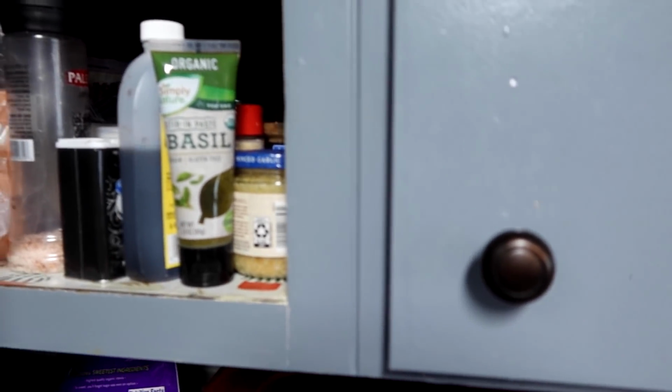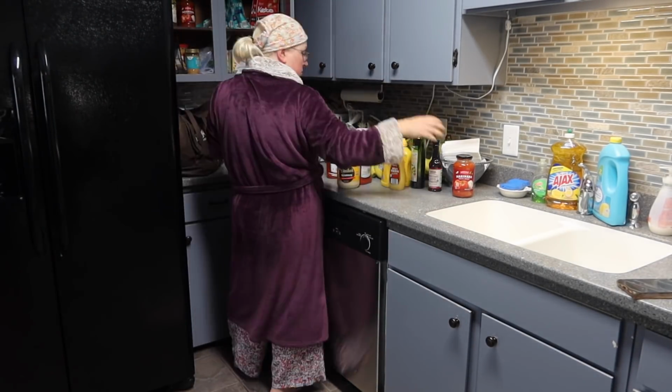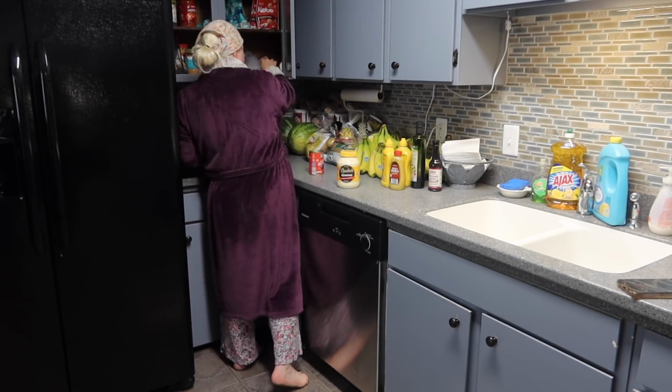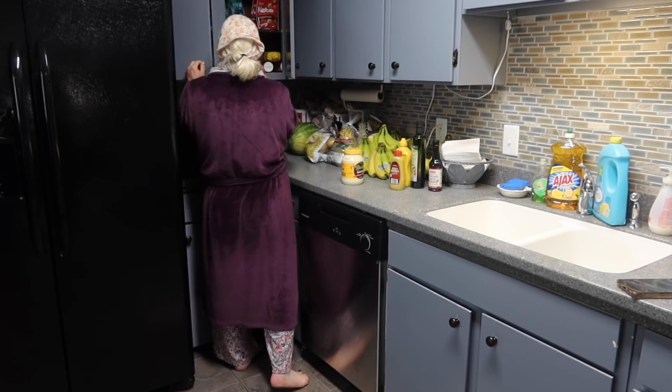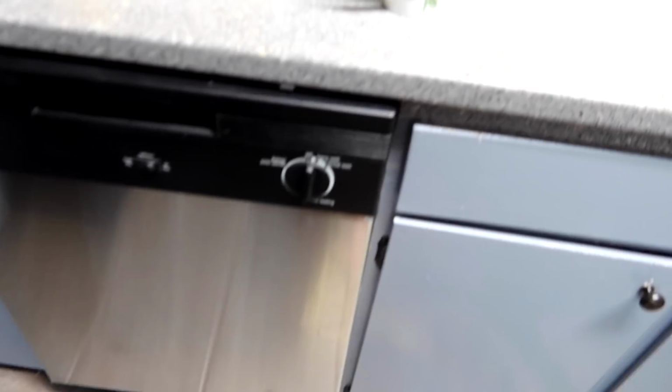Put the garlic and basil over here. For now, they'll go in the fridge once they're opened. And I've also decided I can have a second cup of coffee. Okay, so while second cup of coffee is in full force, I'm gonna show you this refrigerator.